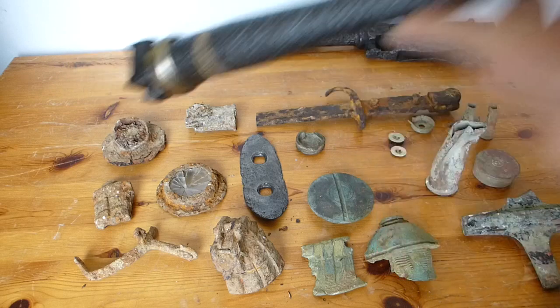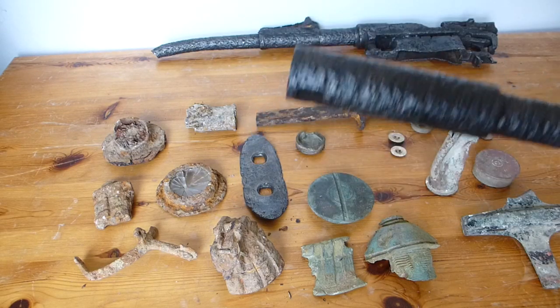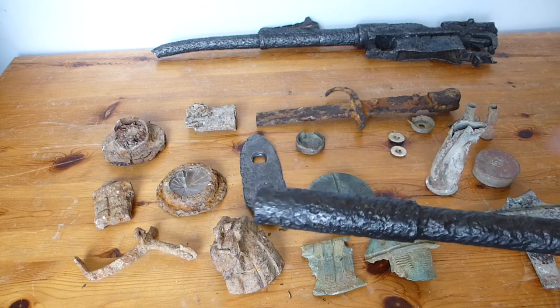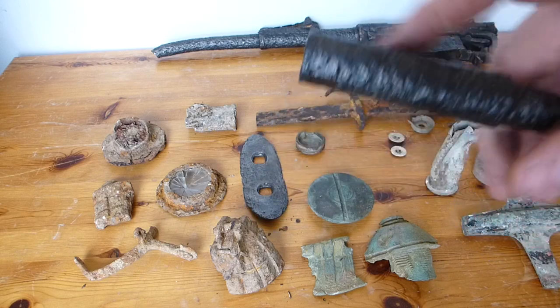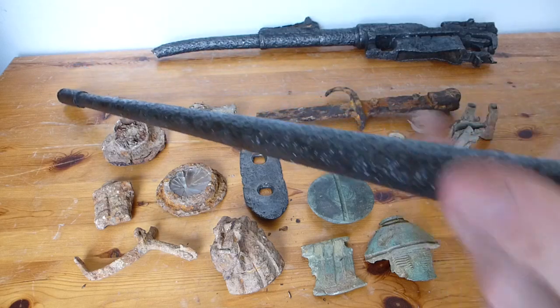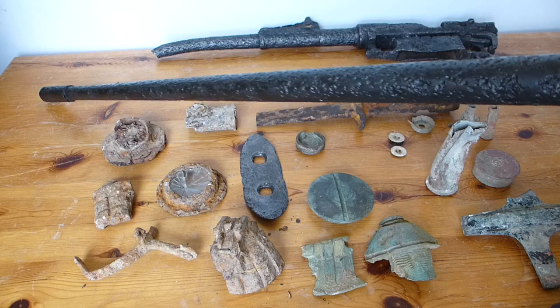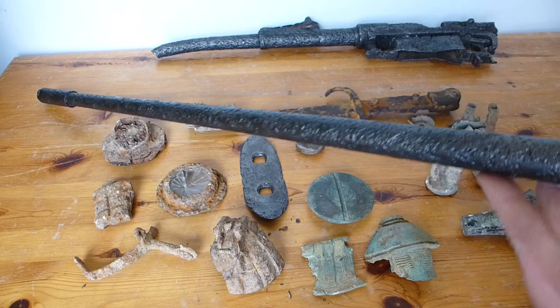And if I just flip it around, you can see here that there are grooves on either side for unscrewing this, so this would have unscrewed. So yeah, and you can see if I just hold it like that, you can see how straight it is. There's nothing wrong with it at all, and yeah, it's just in such good condition.